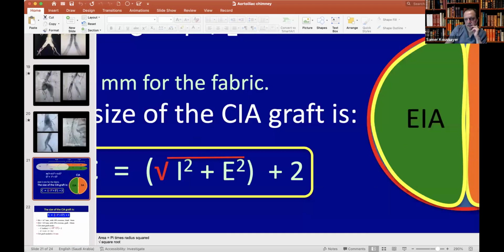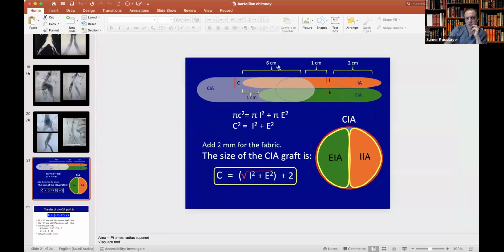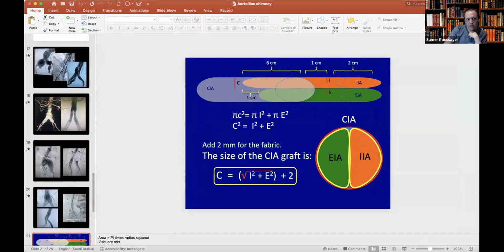Let me see here. This is the iliac bifurcation, common iliac artery here. So you need at least 5 to 6 centimeter overlap, 1 centimeter above the iliac bifurcation, 2 centimeter inside the internal iliac and 2 centimeter inside the external iliac. So 2 by 2, and 1 centimeter above the bifurcation, and at least 5 to 6 centimeter overlap between each other. This is how we do them.